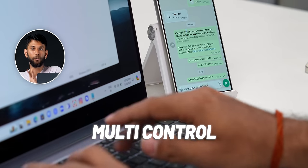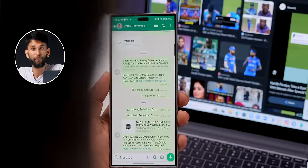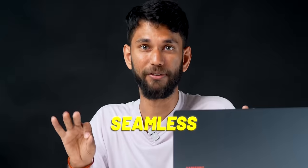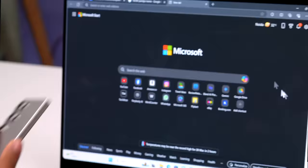This is multi-control. And second, I'll just take a screenshot of this portion of the screen on the laptop, and now I'll open WhatsApp on my phone. I'll hit paste and see the exact screenshot from my laptop is imported on the phone. Seamless. This is clipboard syncing and it works both ways. If I copy something from my phone, I can also paste it on my laptop.